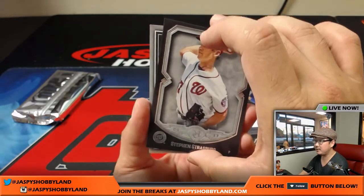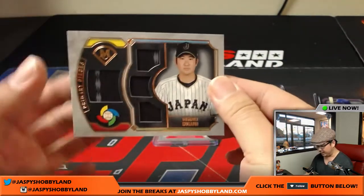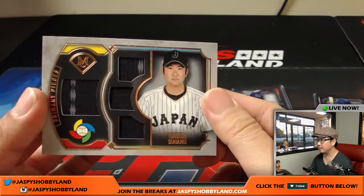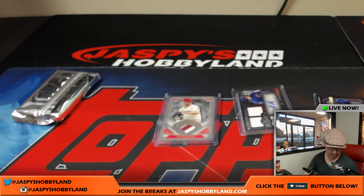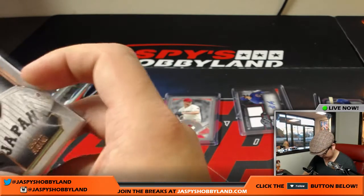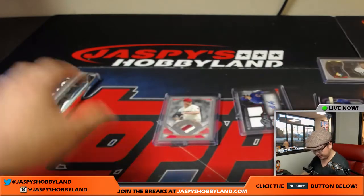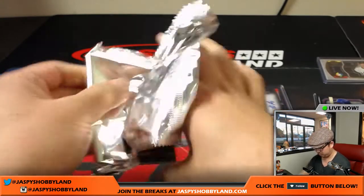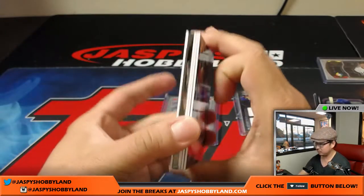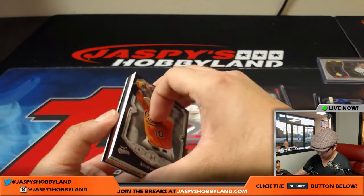And behind Stephen Strasburg is a randomizer. Everyone has a chance at this one. Tomoyuki Sugano, out of 50. Quad relic. Played for Team Japan in the World Baseball Classic. Everyone gets a shot at that. Looks like just a chrome frame.